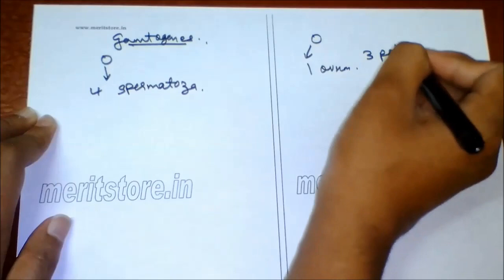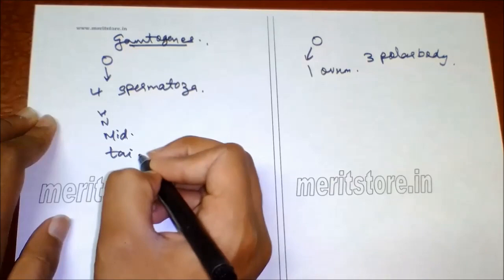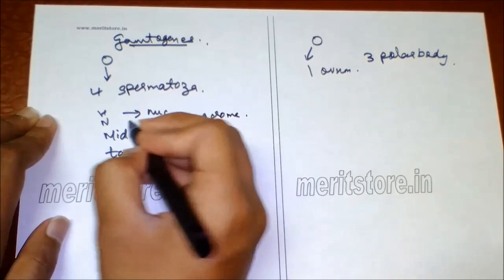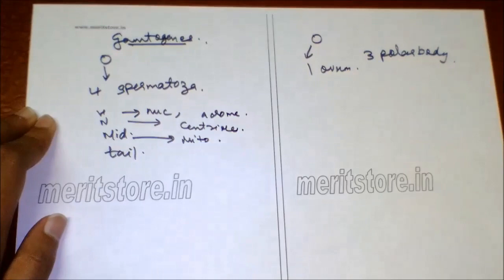The sperm consists of head, neck, middle piece and tail, of which head is important. It contains a nucleus and acrosome. So neck contains centrioles. The mitochondria is present in the middle piece. This is the structure of a human sperm.